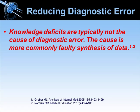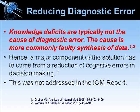A critical factor when we look at how to reduce diagnostic error is to be aware of the fact that knowledge deficits are typically not the cause of diagnostic error. The cause is more commonly faulty synthesis of data. We're not missing the esoteric zebras that nobody's ever heard of or the incredibly atypical presentation of disease. The things we're missing are the pneumonias, the cancers, the aortic aneurysms, and the more common things. So as these are looked at, the most common single factor contributing to diagnostic error is faulty synthesis of data. So a major component of the solution has to come from a reduction of cognitive errors in decision-making.